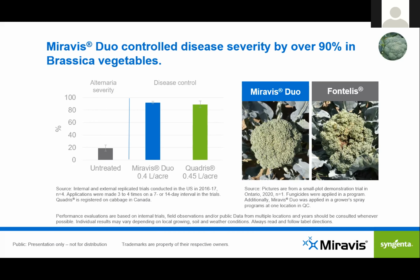So this is just severity, 20%, very high, whereas with Miravis Duo, again, we're seeing 90% control of that alternaria on the head. Last summer, we had a demo site here in Ontario with intentions of bringing people here, but good intentions don't always come to fruition. But I got to go and check in on it every couple of weeks. We had a broccoli trial there. We were comparing Miravis Duo within a spray program that had Bravo and Quadris Top as well, and we compared it to the same program, but swapping out Fontelis.